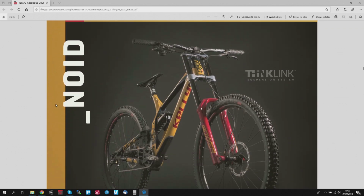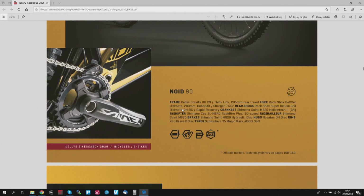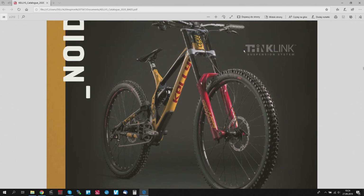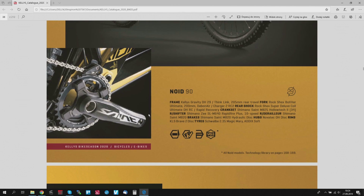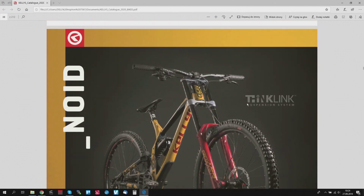The first one is the downhill, Kelly's Noid. You have to know this one if you know downhill well. Kelly's Noid downhill bikes are the extreme bikes for riding and flying down the hill. We've got 205 mil rear versus 200 mil front, and the full suspension mountain bikes are equipped with the ThinkLink suspension system, which is kind of strange for me. I'm really scratching my head, because the rear triangle, the swing arm, is different on these bikes, but still they have the ThinkLink suspension system.